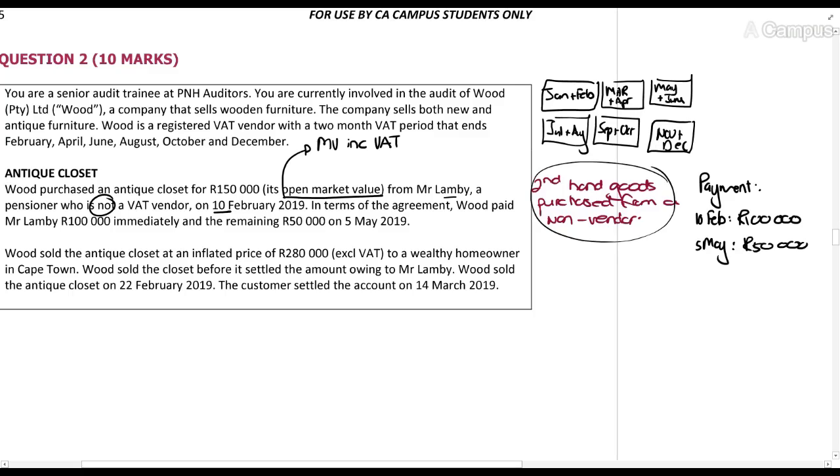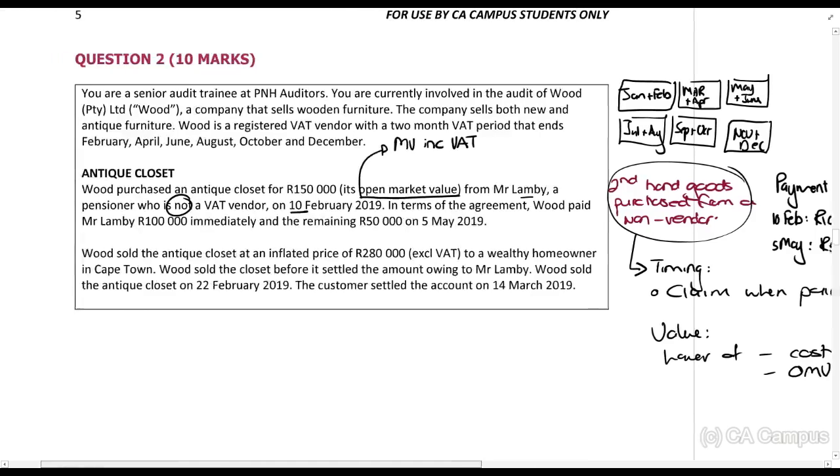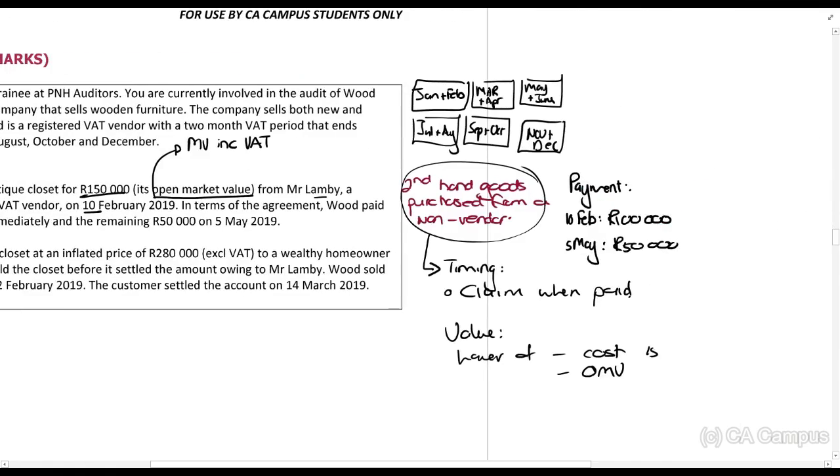Because when you have second-hand goods purchased from a non-vendor, you have to remember there's a special timing rule which says claim when paid. And I'm just reminding you there's also a special value rule which says lower of cost or open market value. And you can see here that they tell you the cost and the open market value in this case the same amount.